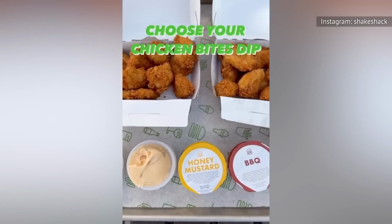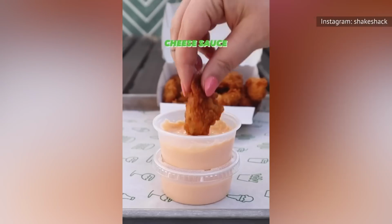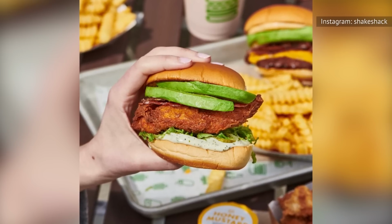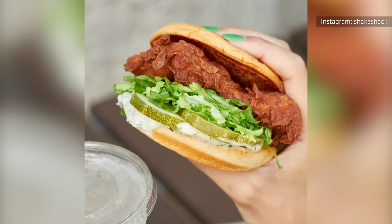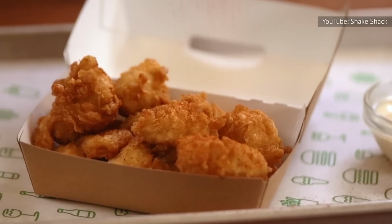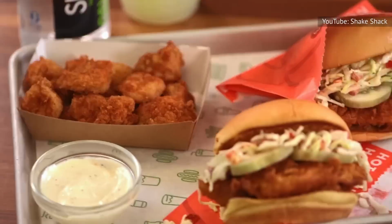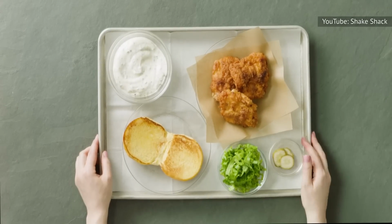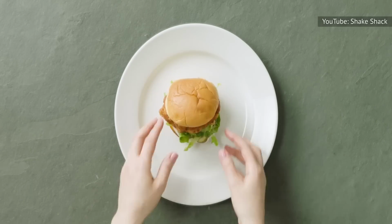It may not sound like much, but it's the first step toward more stringent guidelines set to take effect in 2024. They also only source chicken from farmers who don't use antibiotics and don't feed their chicken animal byproducts. This helps ensure the chicken Shake Shack serves is safe for you to eat. Once the meat arrives at the restaurants, they ensure their meals are as fresh as possible. The chicken is never frozen and is always made to order.